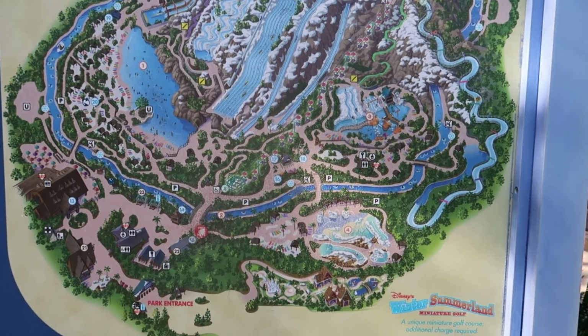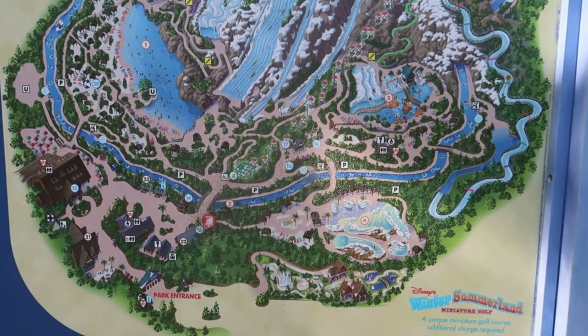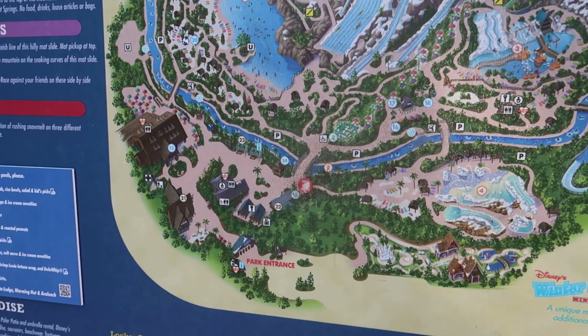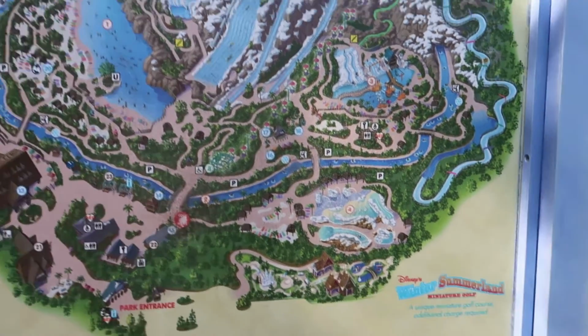We'll be here a lot more throughout the winter months, and then like I said, usually about March they reopen Typhoon Lagoon, but hopefully this time they'll reopen Typhoon Lagoon and leave Blizzard Beach open.